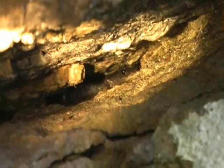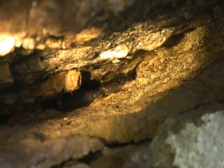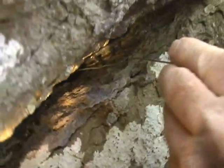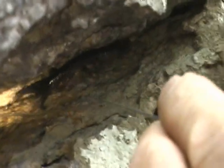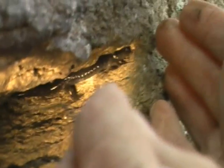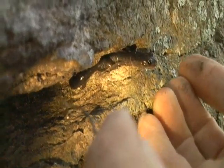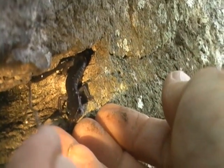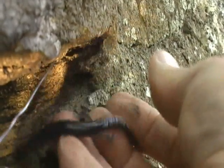Okay, I'm going to see if we can extract this guy now. Well, this little rock here is in the way right now. But if I can get this wire back here and touch it there. Okay. Here it comes. He's a pretty small one. Got him. Oh, got him. All right. Okay, swab. Just don't fall off the cliff.